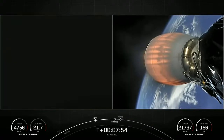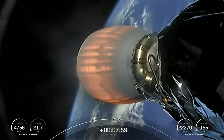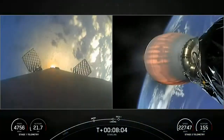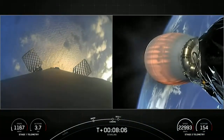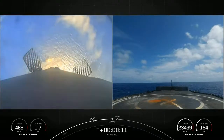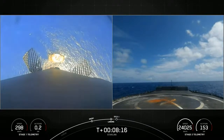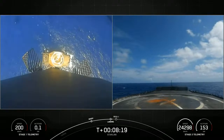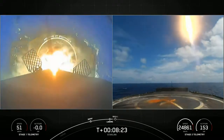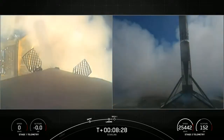Now we will have second engine cutoff. Start of terminal guidance. Very shortly after, stage 1 landing. Stage 1 landing burn. And there's that landing burn startup. So let's watch as Falcon 9 touches down on our drone ship, A Shortfall of Gravitas. Landing leg deploy. Stage 1 landing confirmed.